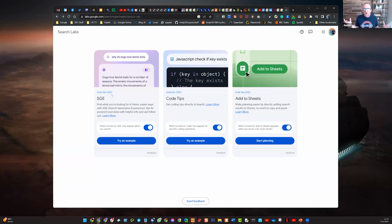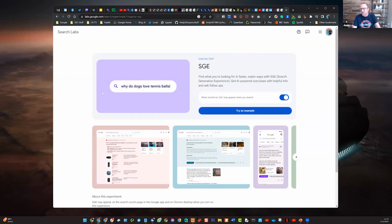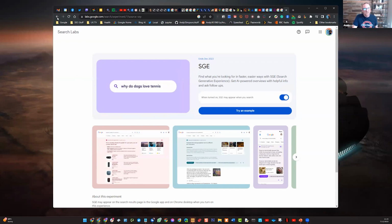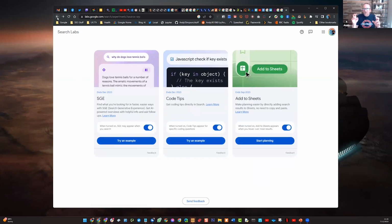No idea. Is that when they launch it to the general public? Or does it just disappear? No one knows. You click through on that and it doesn't tell you any more. It basically says just sign up, and it just gives you an overview of what SGE is. So there is an expiry date on what we're looking at. We just don't know what's going to follow.